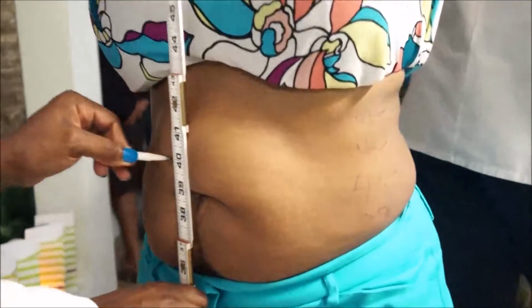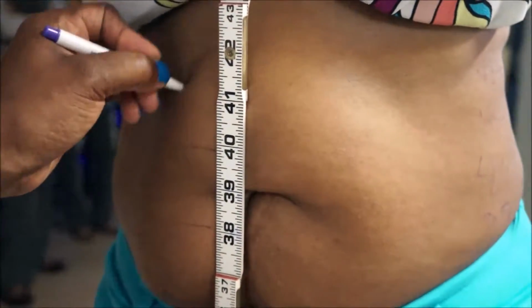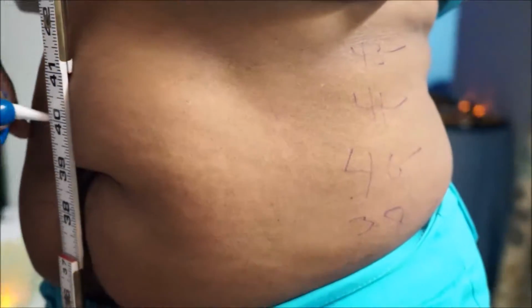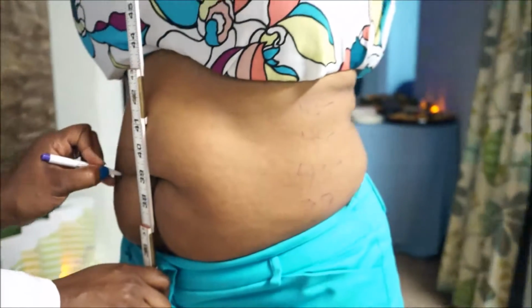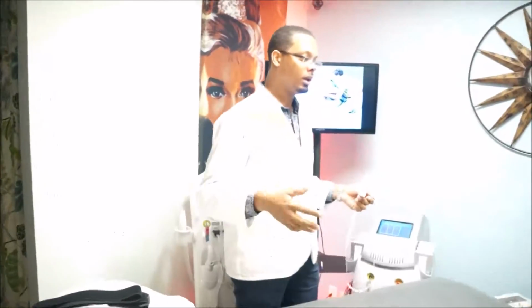So the laser lipo, what is laser lipo? Laser lipo uses laser light energy in the wave of 649 nanometers. It's not going to cause you to have cancer. It's not going to cause you to have anything. The laser only penetrates 3 millimeters under the skin, so it's not going to really affect any internal organs, etc.